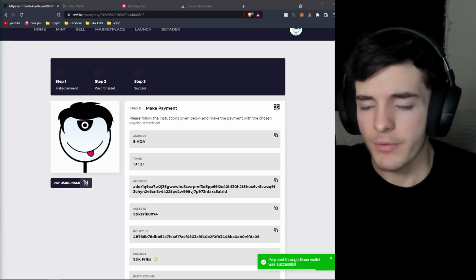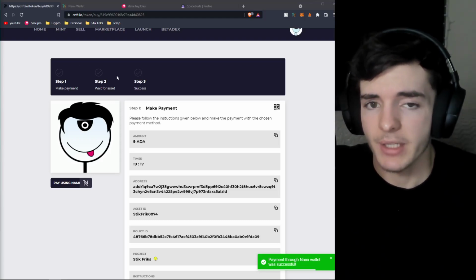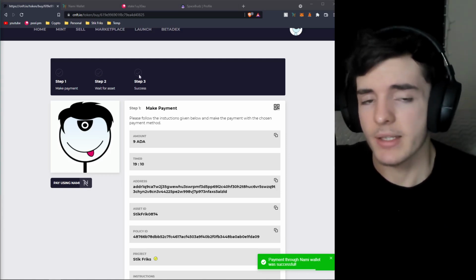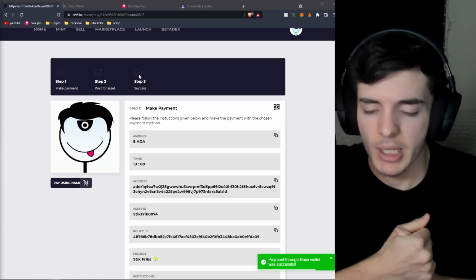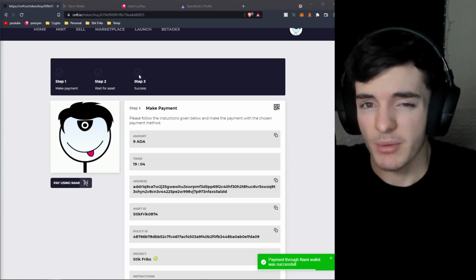On cnft.io, if you don't already know, it takes a minute for the transaction to come in. Then you have to wait for the seller to send the asset in 24 hours. If they don't, you get your ADA back, and if they do send the asset, you'll get the asset, and the seller will get the money. Simple as that. Pretty straightforward. That's how you buy an NFT on cnft.io in just about 2 clicks.